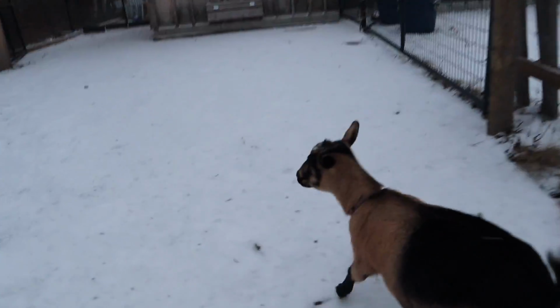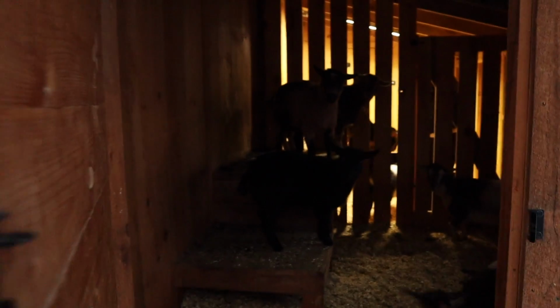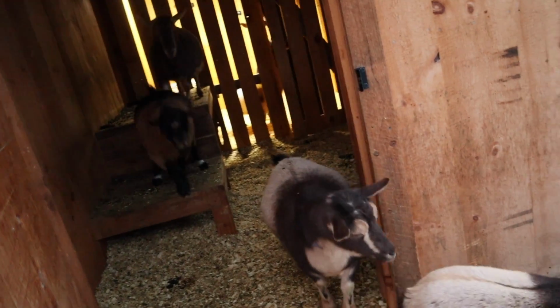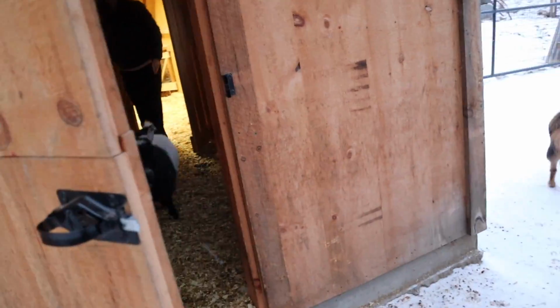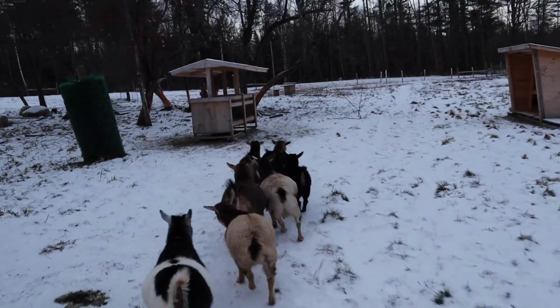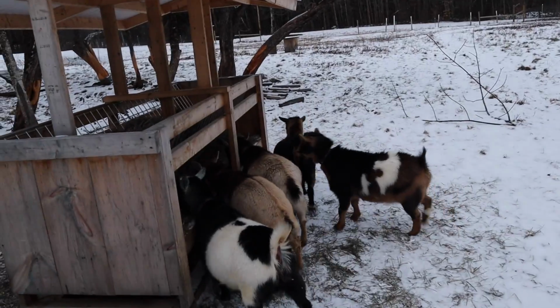You're pooping everywhere, girl. You know that? I don't need a compost toilet. I'll just go wherever they're walking. Come on in, girls. Come on out. Your food's out here. Come on. All right, we'll meet you up there.